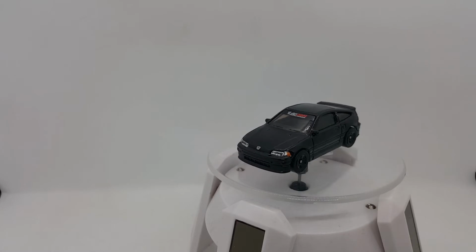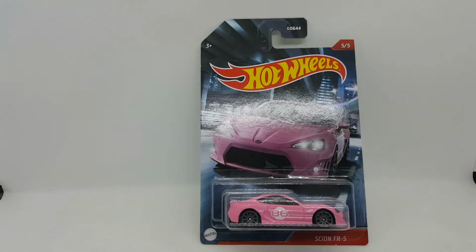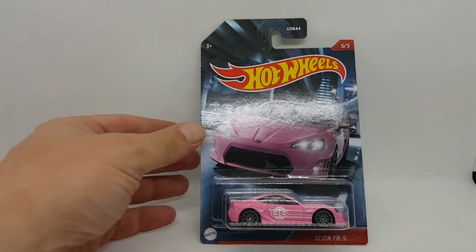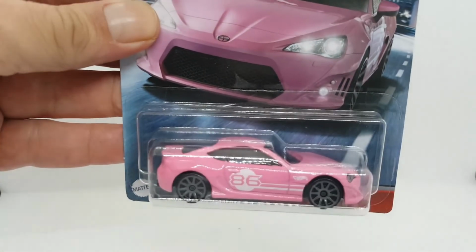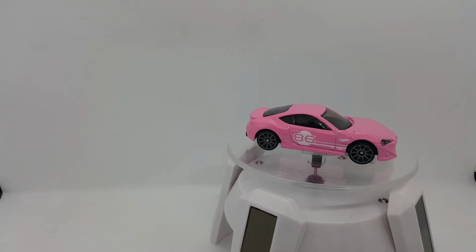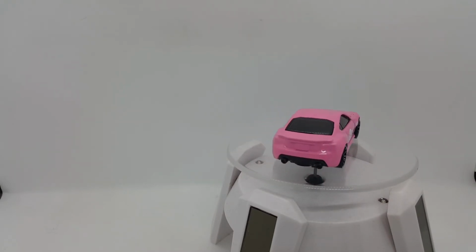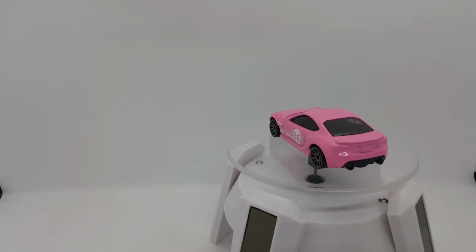Alright, last of the series, and the last car of the day is this pink Scion FRS. And there we have it. I think it's my first pink car in open condition. Alright.